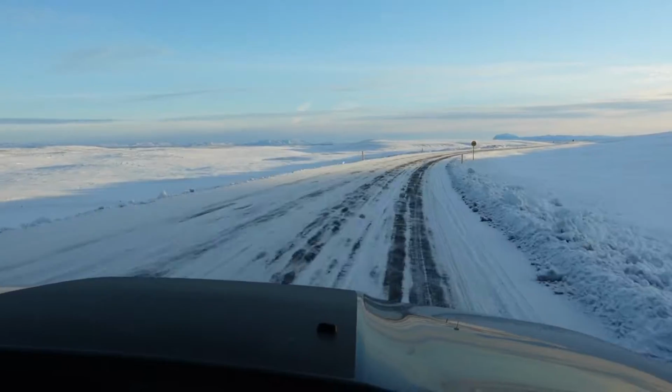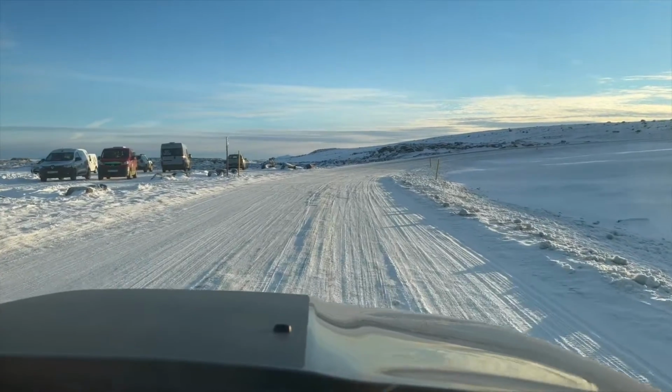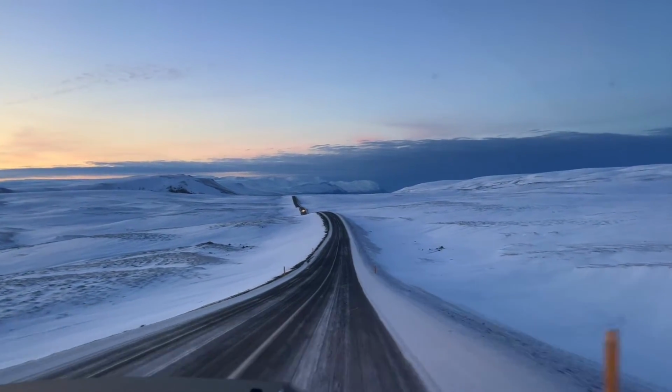We visited in October, and the road that takes you to Dettifoss was already snowy and slightly sketchy, but still drivable. If you are visiting in the winter, check the road conditions as closures due to snow and ice are common.